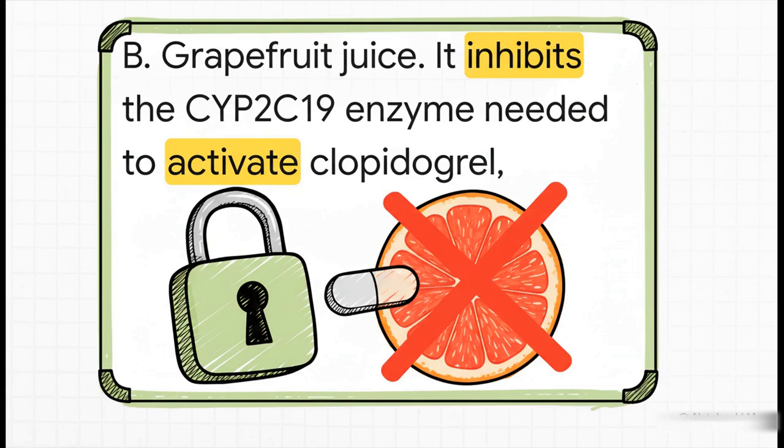This is such a cool interaction. So clopidogrel is what's called a prodrug. It's basically inactive when you take it. Your body has to flip a switch to turn it on, using an enzyme called CYP2C19. Well, grapefruit juice blocks that enzyme, so the drug never really gets activated to do its job.